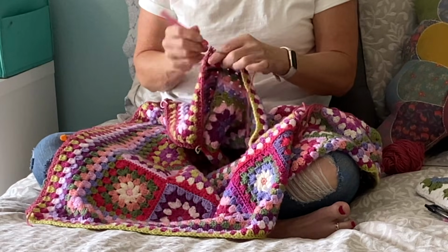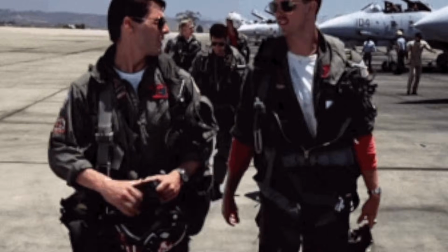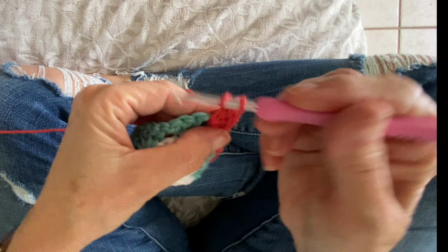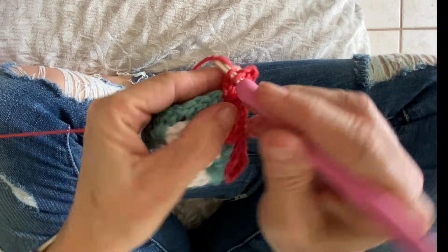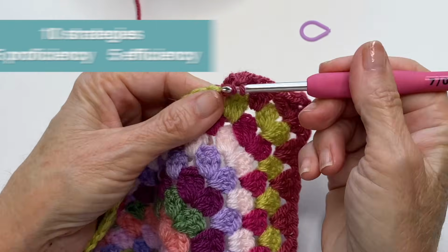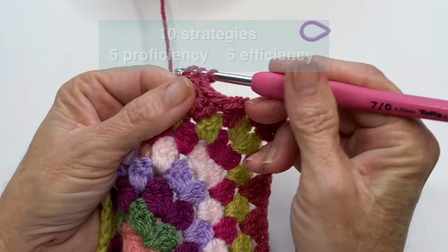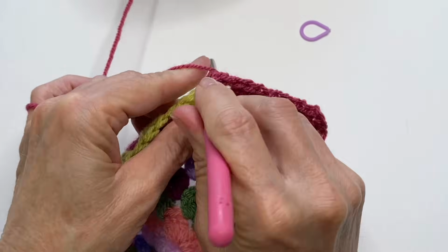Most of us love to crochet as a form of relaxation, but there are times when being able to crochet faster has its benefits. Whether you're a beginner trying to improve your speed, or you're simply working on a project that you need to finish fast, I have 10 strategies that I want to share with you today that will help take things up a notch without compromising the quality of your work.